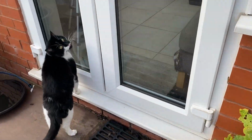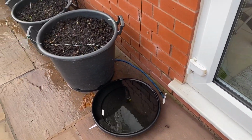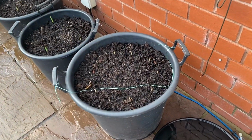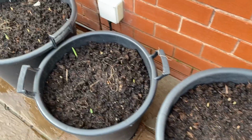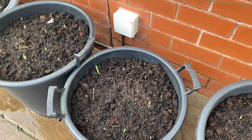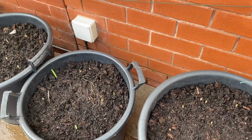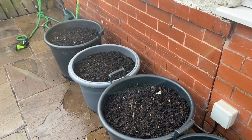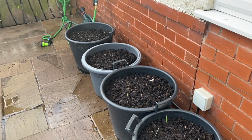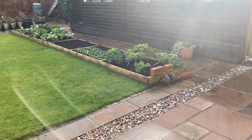and then a cat that wants to desperately go inside, and then more garlic. So these are potato tubs, and so I will actually need these in April, which means all this garlic will need to be harvested for green garlic, but that's great because we love green garlic. So that is pretty much it for the back garden.